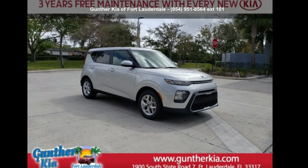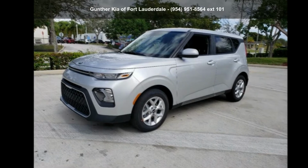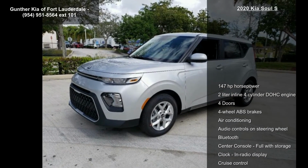Check out this Kia 2020 Soul S. If you are looking for an automobile with great features, look no further.